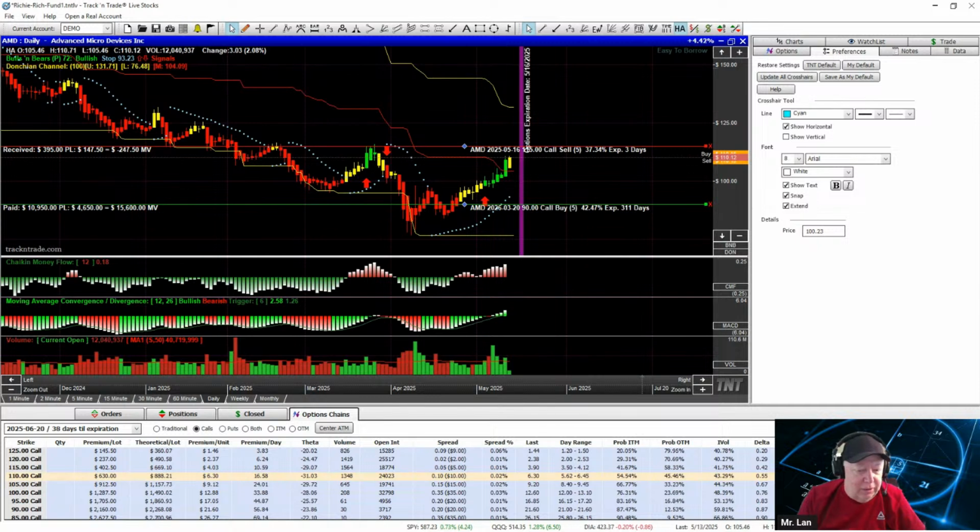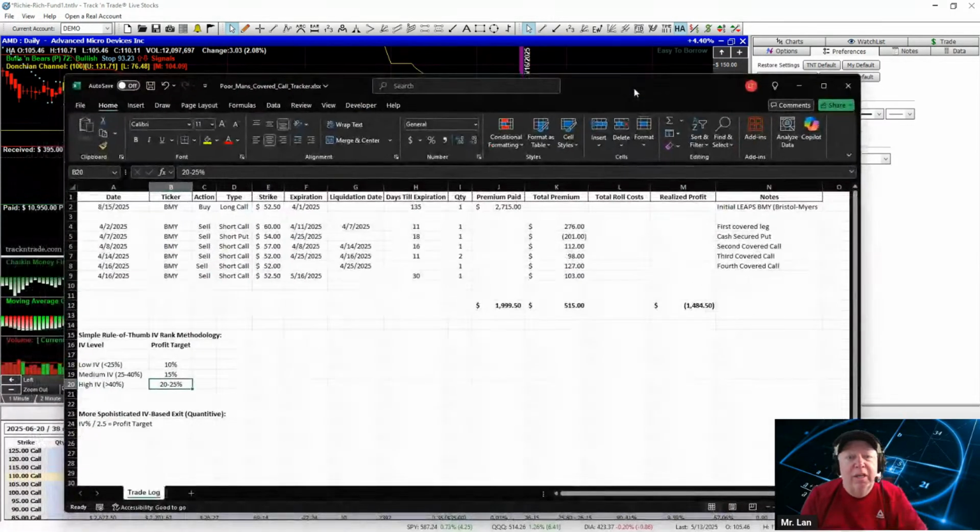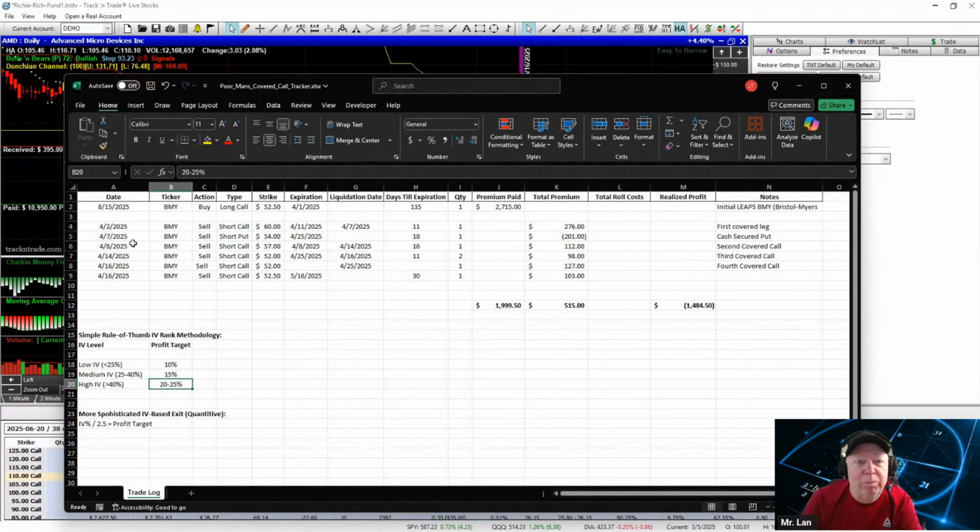All right, so let's bring this back down. And we're not doing a good job, and I apologize for not getting you this spreadsheet yet, but it's probably ready. I could probably give it to you. I haven't just decorated it up and put some pretty colors on it. But here's the spreadsheet. This is the one we're doing for BMY, and the spreadsheet's working pretty good.